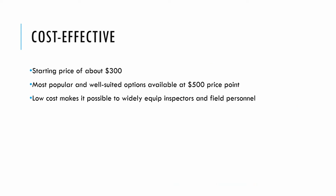With a starting price of about $300, 360 cameras are a cost-effective solution for imagery and data capture. At the $500 price point, a wide selection of options are available to suit the needs for most field data collection scenarios. This makes it possible to consider equipping field personnel with these cameras for use on an as-needed basis.